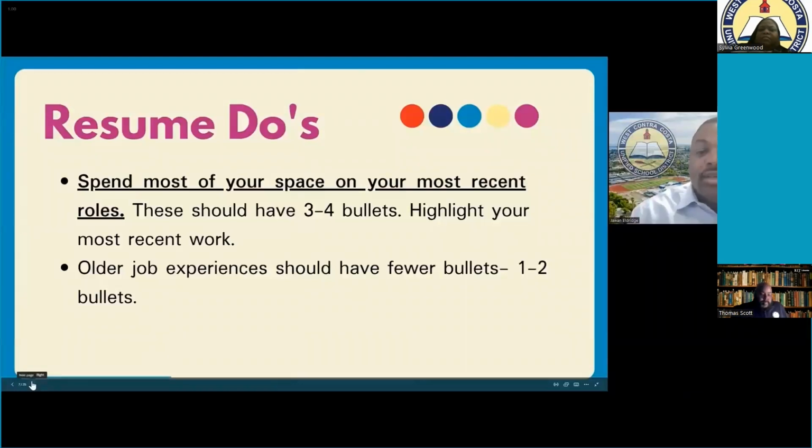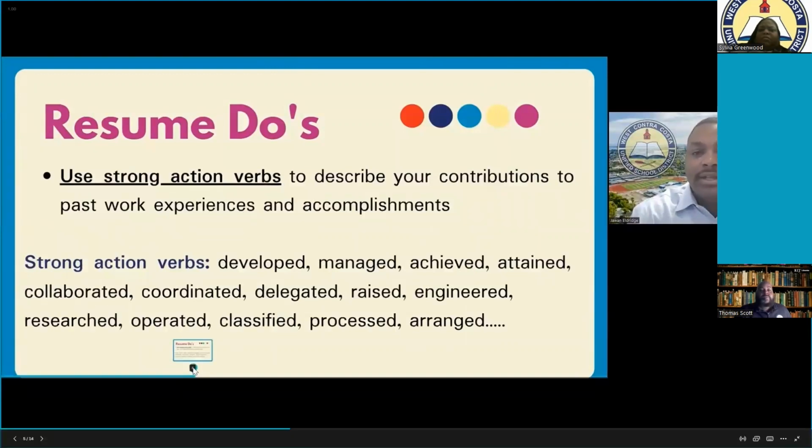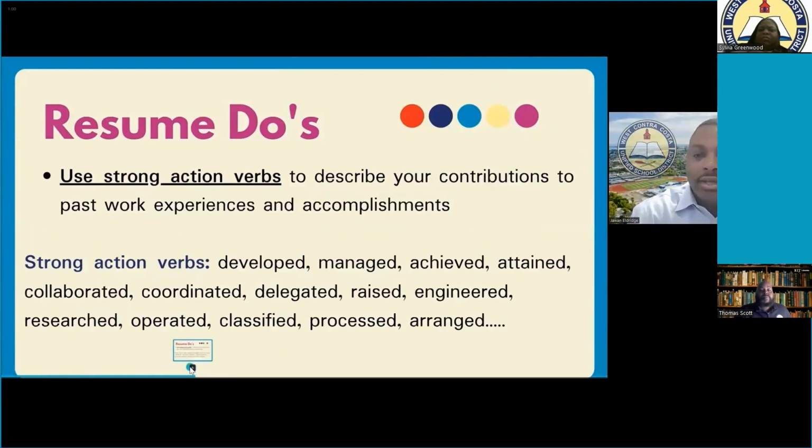There should be like 3 to 4 bullet points on your most recent work, and any older job experience, you should only have 1 or 2 bullet points. The next resume do is use those strong action verbs. We gave you some highlights below: developed, managed, coordinated, any strong action verbs to show exactly what you were doing in your current role or your past role.